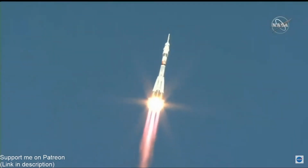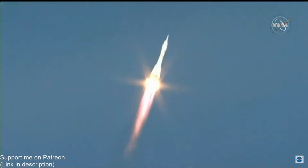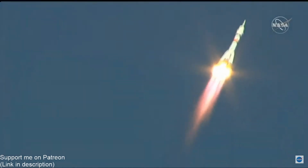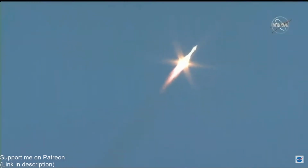20 seconds. The thrusters of the first and second stage are operating nominally. Hearing first good reports of good first stage performance, everything looking nominal. Soyuz is currently delivering 930,000 pounds of thrust from its 4 boosters and single engine of that first stage. It measures 68 feet in length and 24 feet in diameter and burns liquid fuel for the first 2 minutes and 6 seconds of flight.